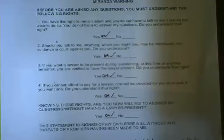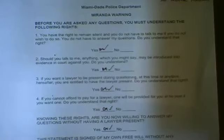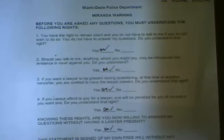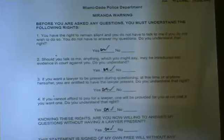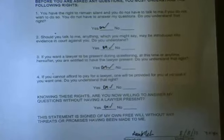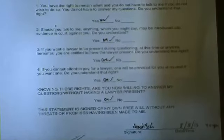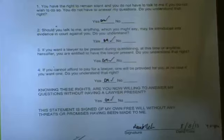And what would you read, initial? As initial to my seal. And number four? If you cannot afford to pay for a lawyer, one will be provided for you at no cost if you wish. Do you understand that, right? And what would you read, initial? Initial, yes. What's the next right that's being read out loud? Knowing these rights, are you willing to answer my questions without having a lawyer present?